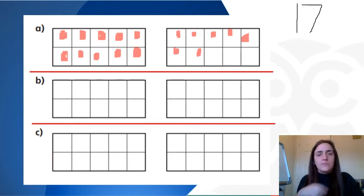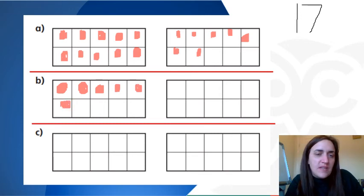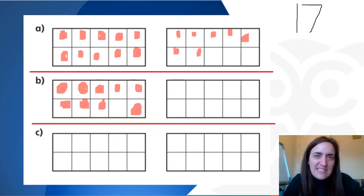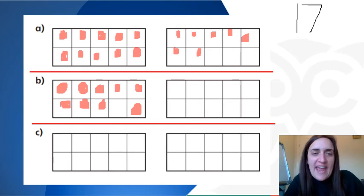Okay, now for the second one, just wondering what I could do differently. Have you got any ideas? I want it to look a bit different this time. I don't want to have 10 on one 10 frame and 7 on the other. So what about if I almost fill my 10 frame? Have a look with me now. 1, 2, 3, 4, 5, 6, 7, 8. I'm going to miss that one out. 9. So my 10 frame is not full. I've only got 9 in my 10 frame. And I'm going to leave it that way because I want to make 17 in a different way.